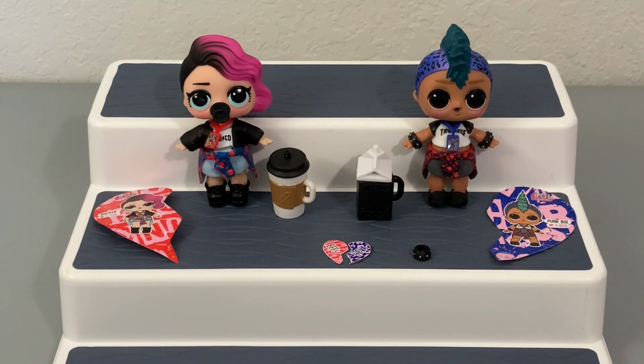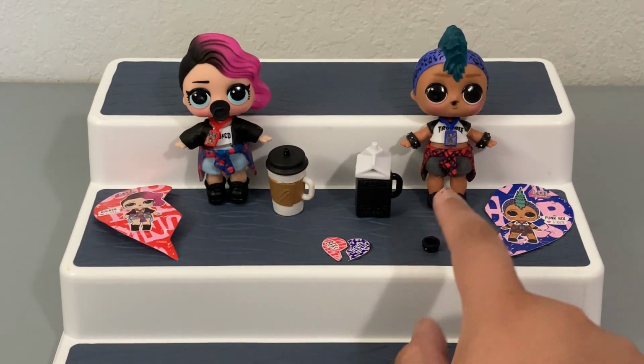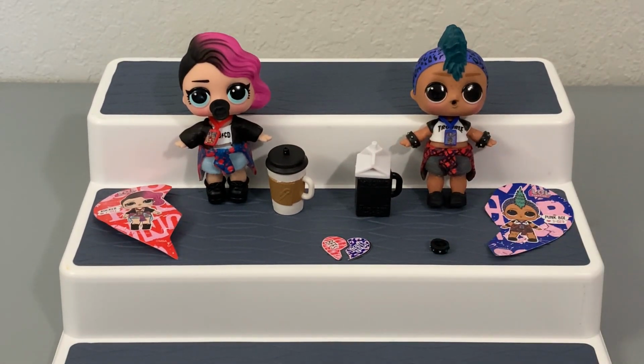But let's get back to the dolls. Like I said, I could tell they're older, but I really did like them. So I do want to say that when I first opened Punk Boy, I opened two sets of these little bracelets, and I definitely thought that I was missing something, so I was super sad. But in fact, it looks like they just put an extra set of those. I dropped one on the floor, so that's why I only see the one. But I'm super happy to report that we're not missing anything, so that's really nice.